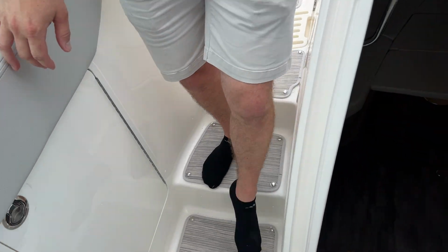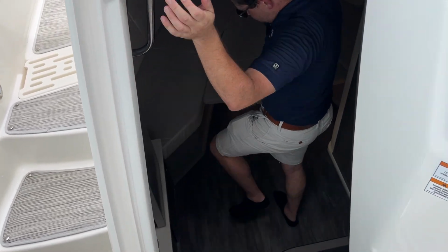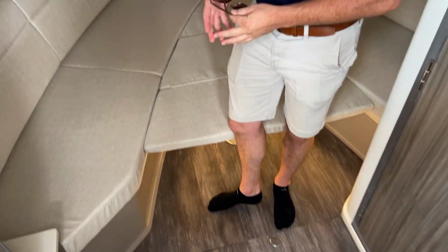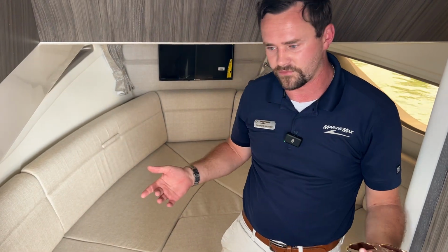Now we're going to jump down into our cabin. We've got our little sliding door here with the prop stuck up, so that way it doesn't shut on us. And now welcome to the cabin of the 320 Sundancer. Again, a great place to hang out at on a hot day like today, where you're going to have the AC running. It's going to be super comfortable down here.